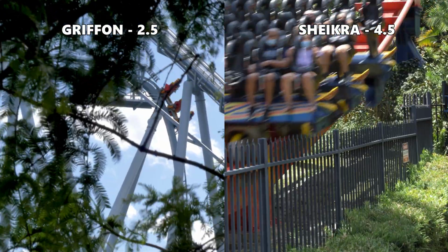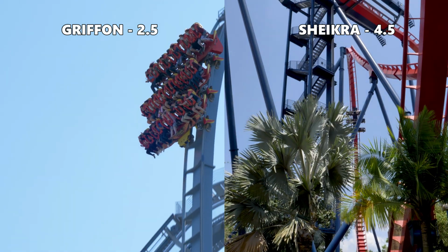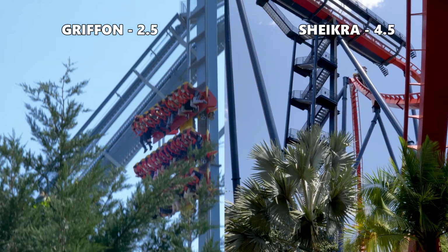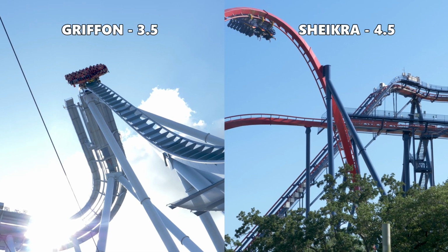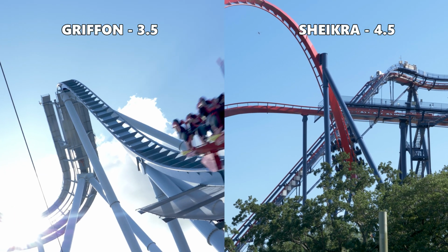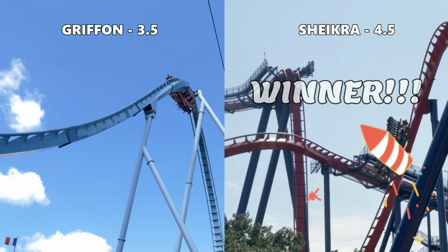The other reason that I think Griffon is slightly more intense is because of that extra inversion. Overall, both roller coasters are very similar, but for the sake of this battle, I'm going to give this point to Griffon. Alright, our final score comes to Griffon with 3.5 points and SheiKra with 4.5 points, making SheiKra the winner of today's battle.